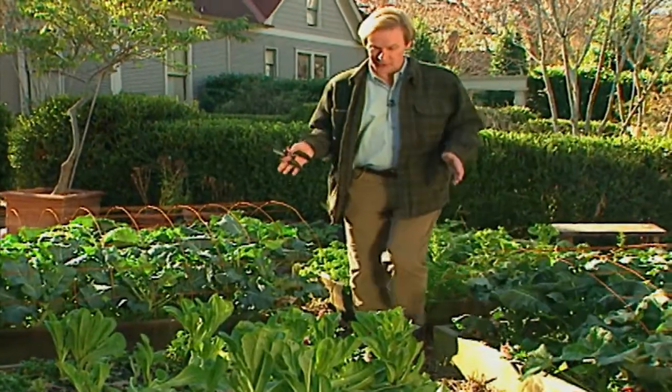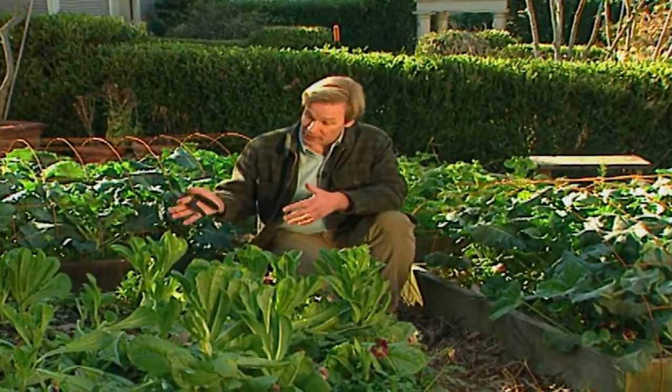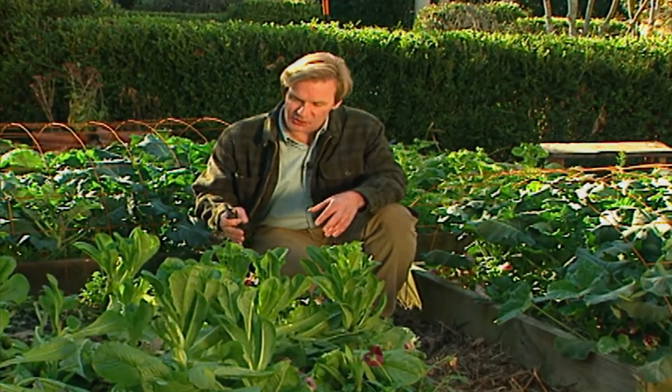Okay, how about some pointers on building these raised beds? There are three things you need to keep in mind. First, you want to start with a good sized piece of lumber. What I'm using here are 2x12s. The next thing you need to keep in mind is the weather resistance. You don't want wood that will rot.